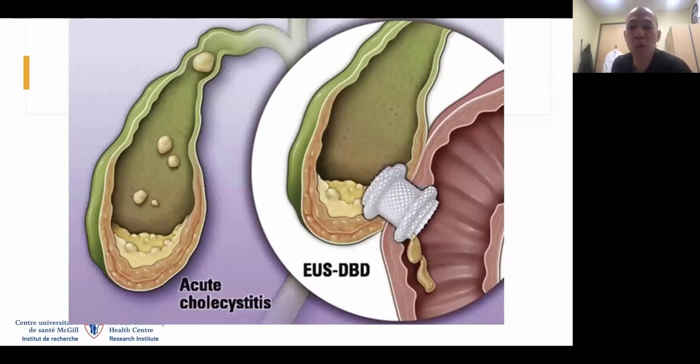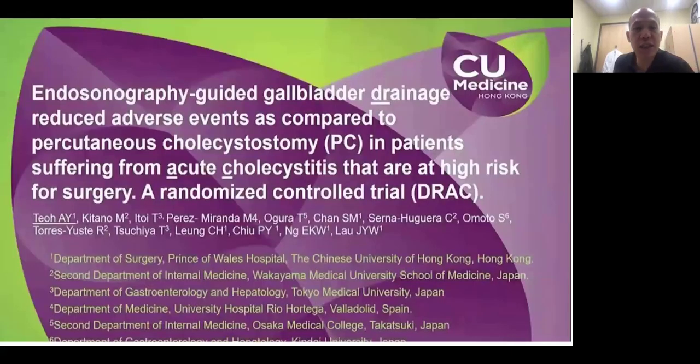Next, we move on to EUS-guided gallbladder drainage. This indication has exploded in terms of adoption in the United States. Basically, these are high-risk patients where we connect the gallbladder to the duodenum to really drain these patients if they have acute cholecystitis. This was a really nice randomized controlled trial led by Anthony Teo in Hong Kong.